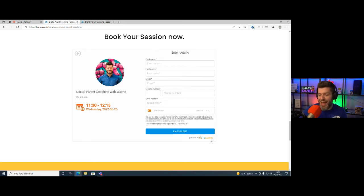Now, the great thing about this calendar is it's automatically connected to Teams and Zoom. So once that person makes a booking and pays, the system will automatically generate the Teams or the Zoom invite for our call. It's automated. I don't need to do anything. And it'll send reminders then on the run up to the session with myself or whoever it is for that matter. So that's TUI calendar.